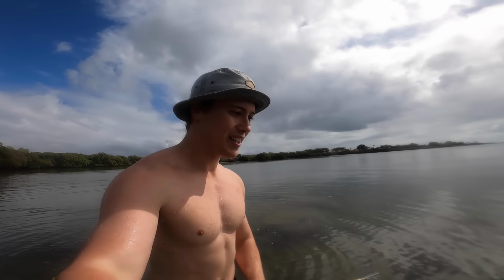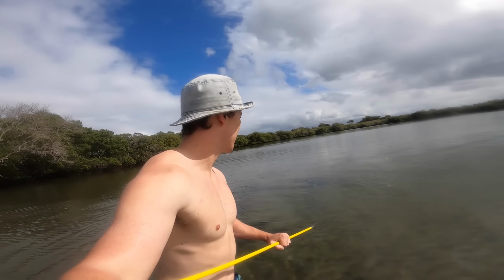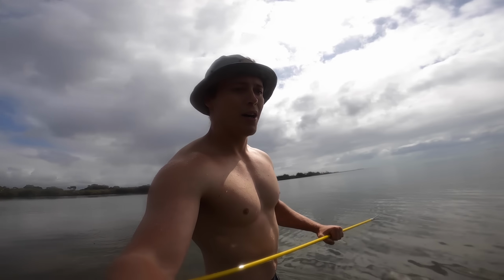Okay, I didn't want to shoot that guy. I think it's one of those gummy sharks, but he came straight to me. And I want to get a shovel nose shark. I didn't want to shoot one of those gummy sharks, but now that could have just cost me.